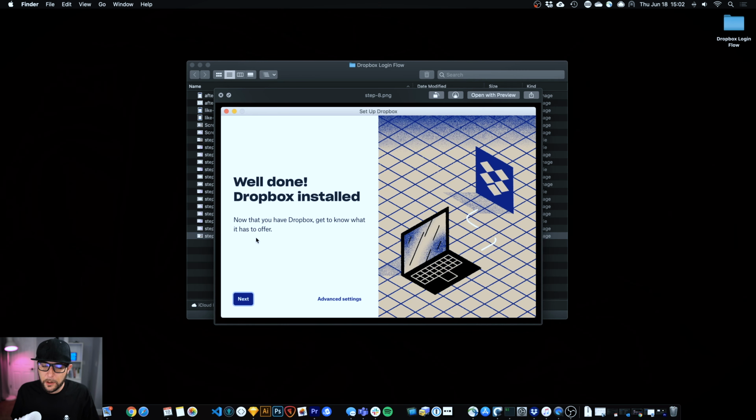Okay, last step here, right? Last step, step 8 of what should be a pretty quick flow to decide where to put your files and how many. Well done. Dropbox is installed. Pat myself on the back. Now that you have Dropbox, get to know what it has to offer. So no done button, no option for done, get me out now, close. I mean, I guess I could come up here to the browser default, but no, just advanced settings again. Or I can click next.